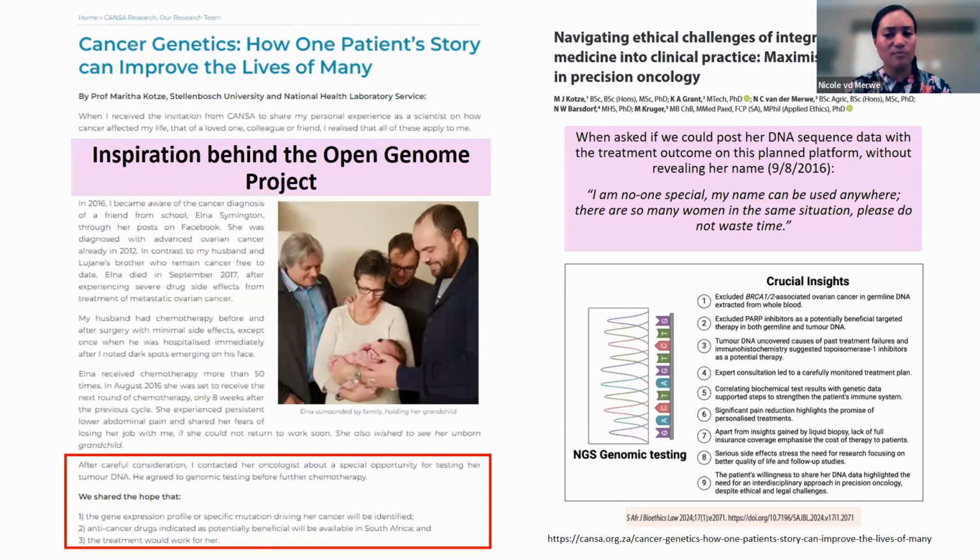And Prof became aware at that stage of the diagnosis of a friend who went to school with her, called Elna Symington, through a post on Facebook. She was diagnosed with advanced ovarian cancer in 2012. And sadly, she passed away in 2017 after experiencing severe drug side effects from treatment of metastatic ovarian cancer.